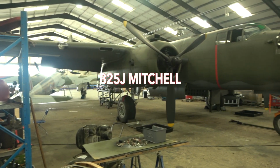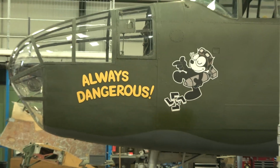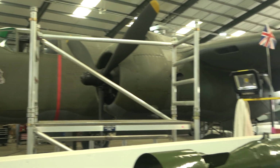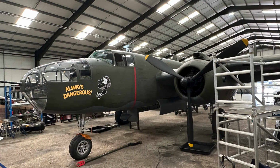Now this beauty right down the back of the hangar is a Mitchell. This aircraft was manufactured by North American, the B-25J Mitchell, 44-29366. Its wingspan was 67 feet 7 inches. The overall length of the aircraft was 53 feet 5 inches, and its weight was 21,100 pounds.